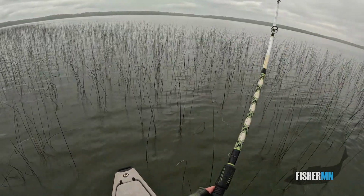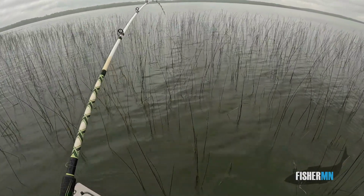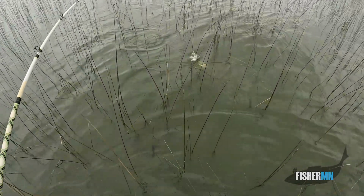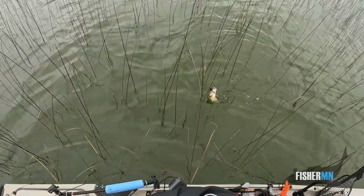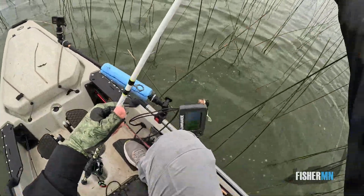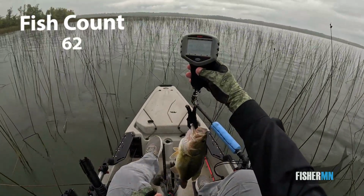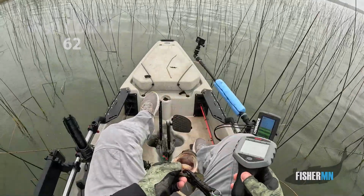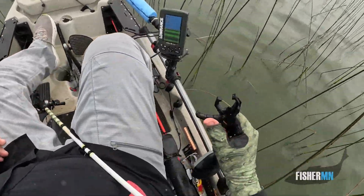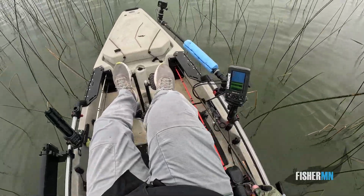There we go. A nice one. I don't know if it'll cull. Let's get her in and find out. Not quite. All right, our average size, that's about a 2.2 pounder. Chunky little guy, probably only about 15 inches. Let's fish out here on the edge and we'll use our slobber knocker.